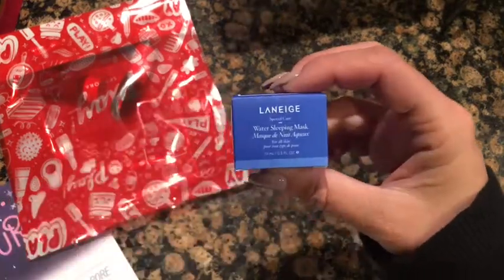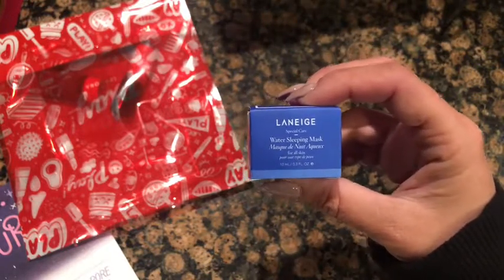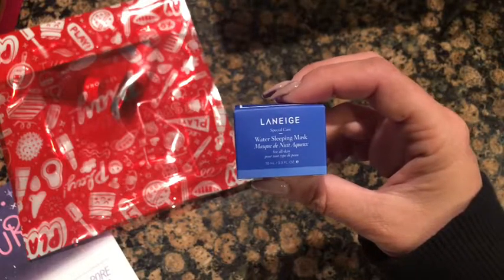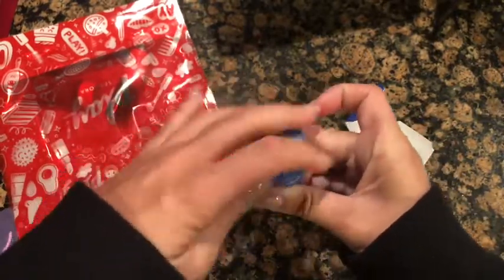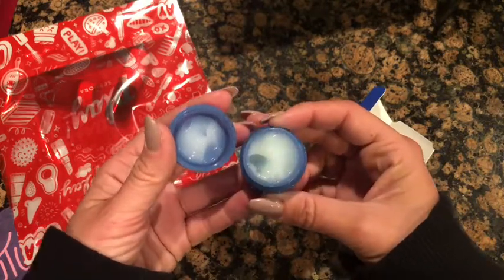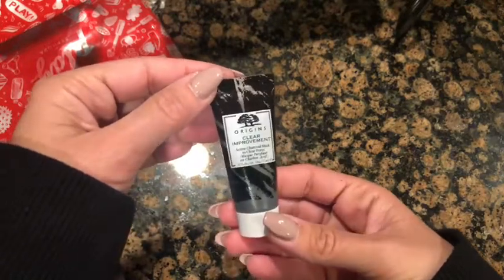It says it's a quick absorbent gel mask that hydrates skin while you sleep. Your future will look bright when you use this innovative sleeping mask that rehydrates stressed, parched skin with hydroionized mineral water. I'll probably take what is in this little container here and I'll probably put it in my full size bottles. So this next thing I've also received before and it wasn't a Sephora Play.